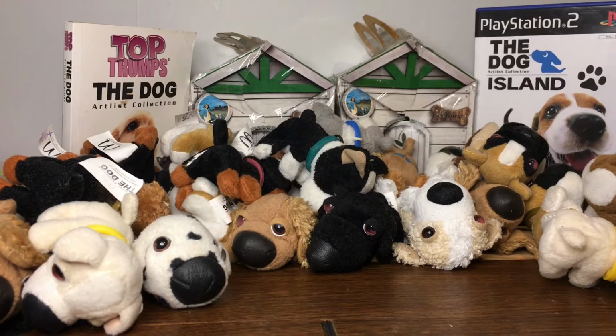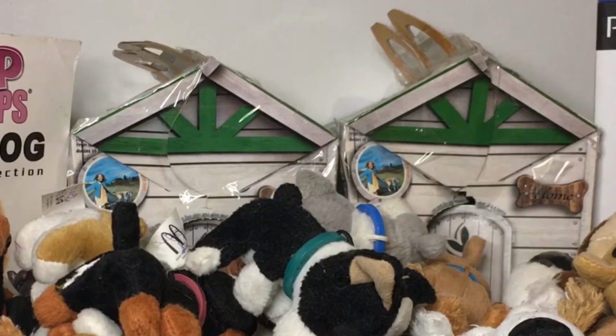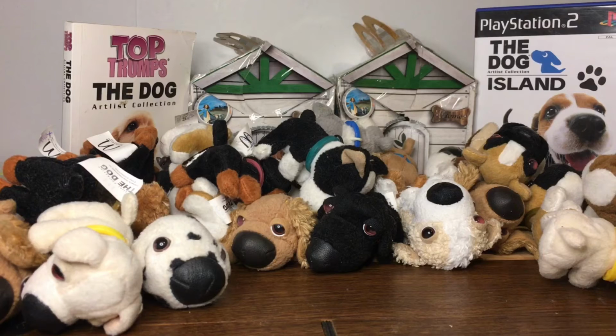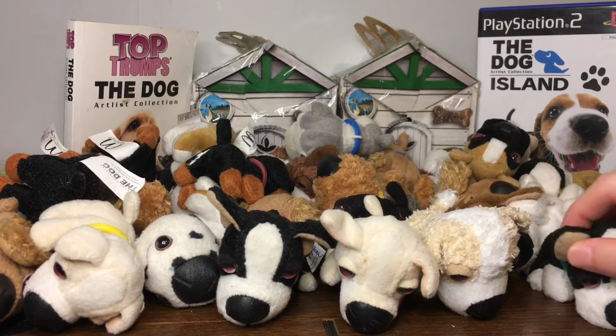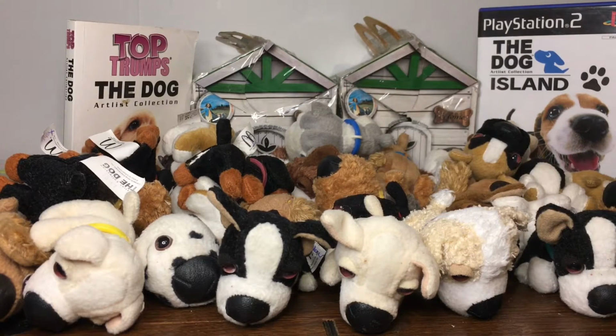I kind of wanted them for my display at the time, to go on my shelf with all my little doggies. So I'm so happy that I managed to keep at least 2 of them, which is great. I do have some older siblings, so that's why I managed to get these dogs, because I got given a lot of them.